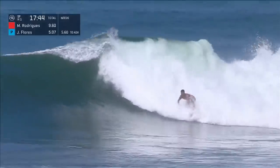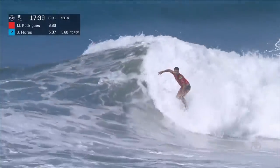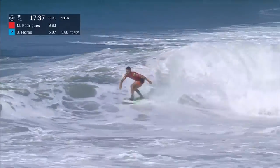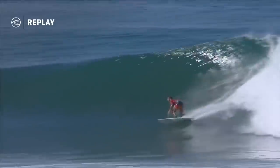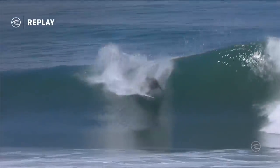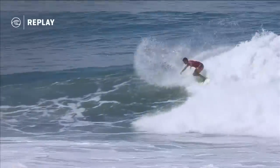Crab rail cutty to seal it. Rodrigues once more. Clean wrapping turn, bowling inside corner. Rodrigues slides into the tube and comes out nice and clean. This is the impressive part for me. Just jams it in the face of the wave there, holding that rail just to give him that extra point of contact with the board.